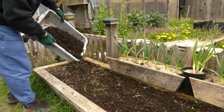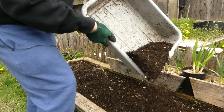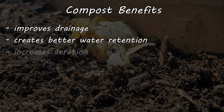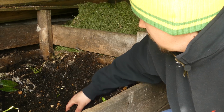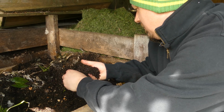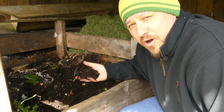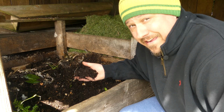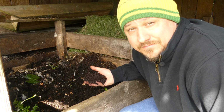For sure, the addition of compost to your garden is going to add in some slow-release nutrients like we talked about, but it's also going to improve drainage, water retention, aeration, and most importantly, the microbiology of your soil. You see, a finely tuned compost is disproportionately higher in beneficial microbes and bacteria. It kind of has to be able to break down those raw materials so fast.